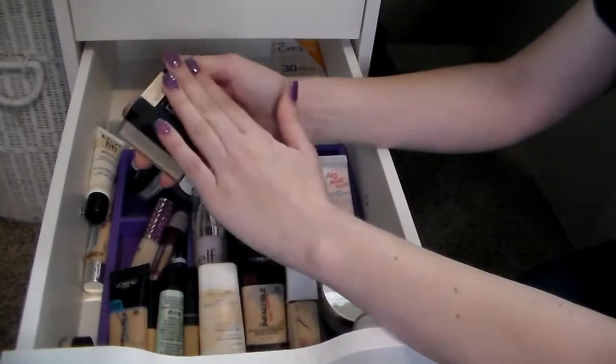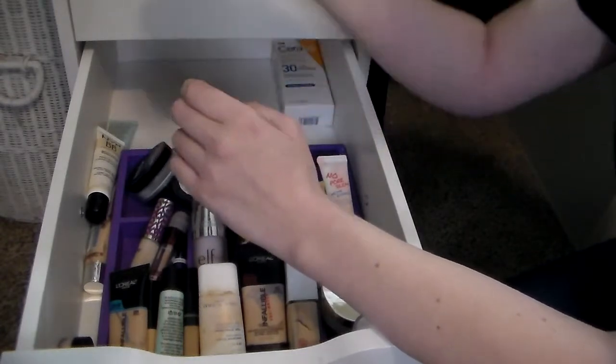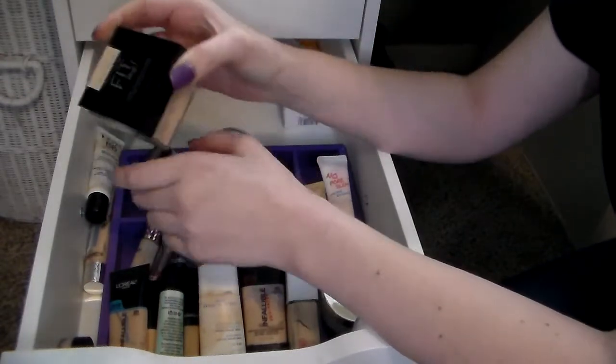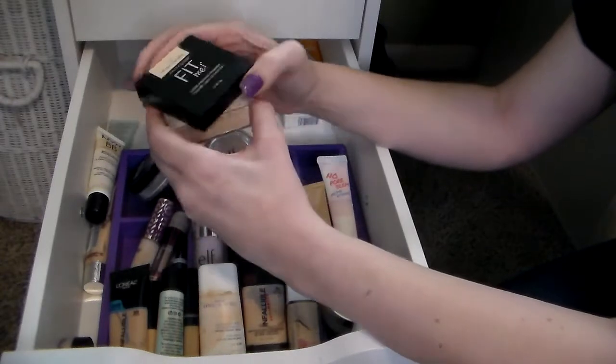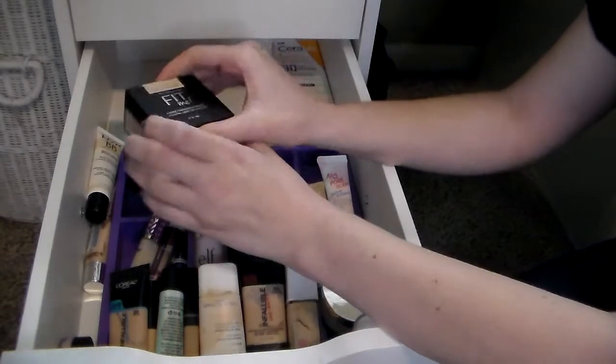And my favorite powder, the Maybelline Fit Me Loose Powder. I believe this is like half gone now, at least. This is my go-to. I'm not going to get rid of it. I use this a lot.